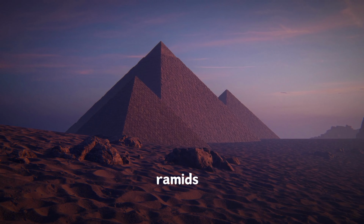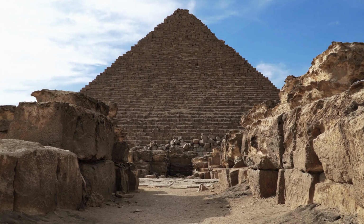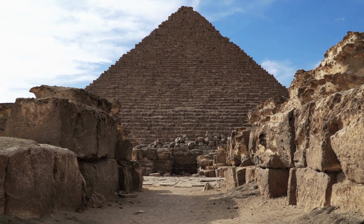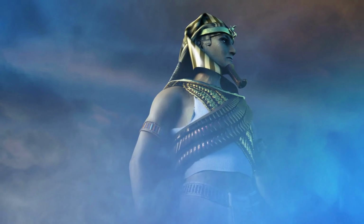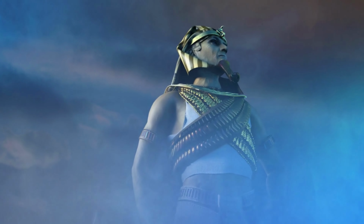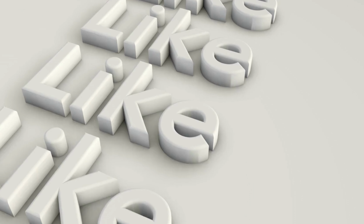The Majesty of the Pyramids. Before we delve into the theories, let's take a moment to admire the sheer majesty of the pyramids. These monumental structures are a testament to the genius and determination of the ancient Egyptians, and their construction remains a captivating enigma to this day.